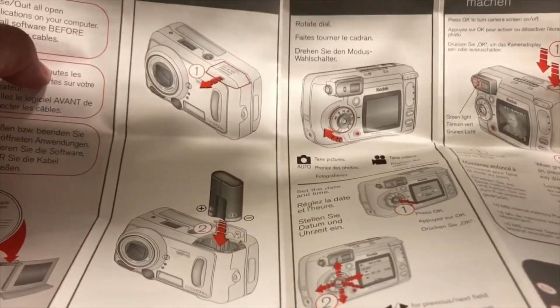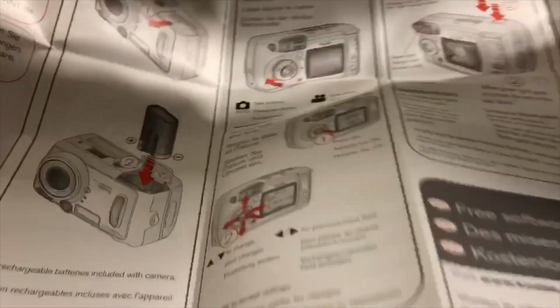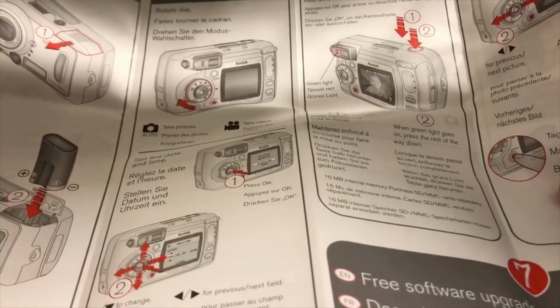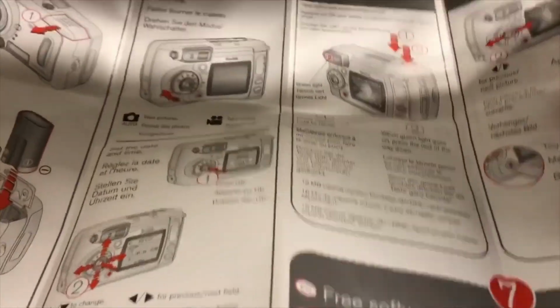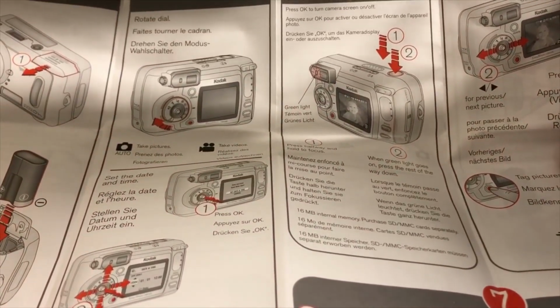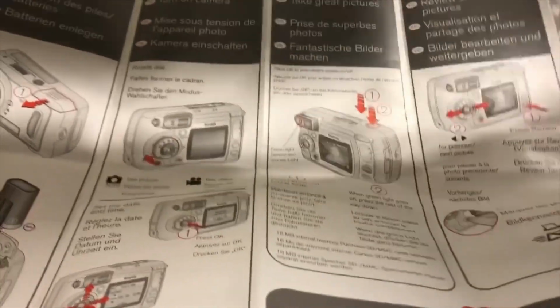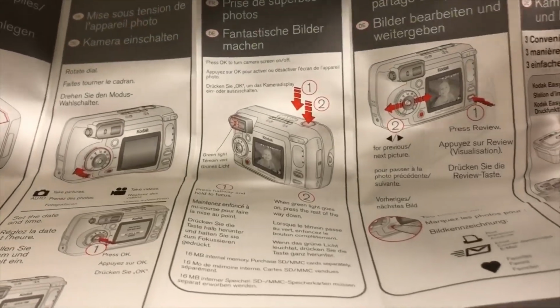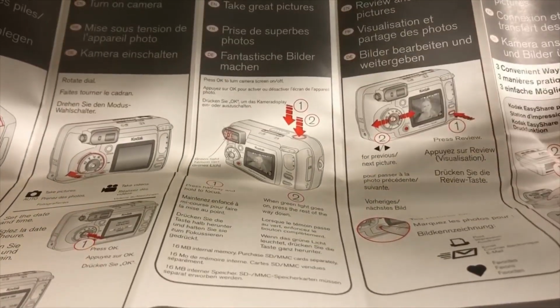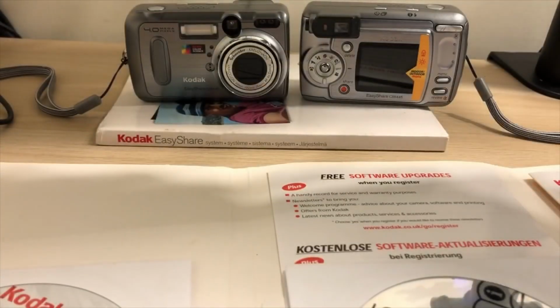So we've got a little guide here telling us how to set date and time, and how to take pictures. It mentions a green light on the viewfinder area, so when that goes green you're ready to go. And it talks about reviewing as well, and then transferring to the computer. So nothing too bad there.